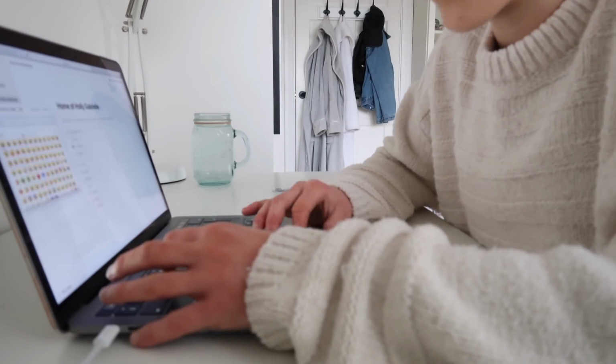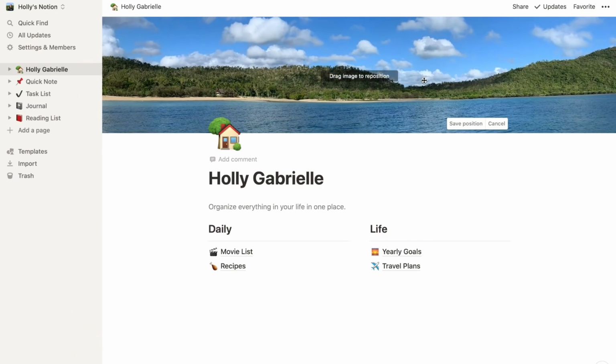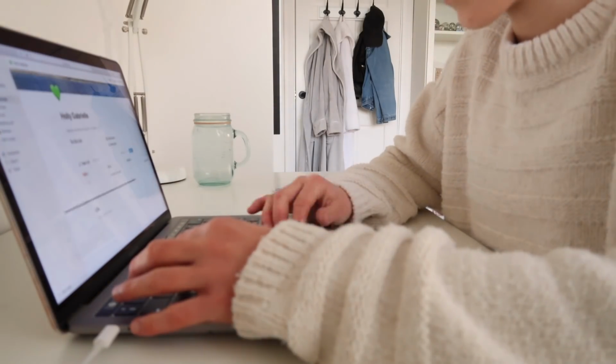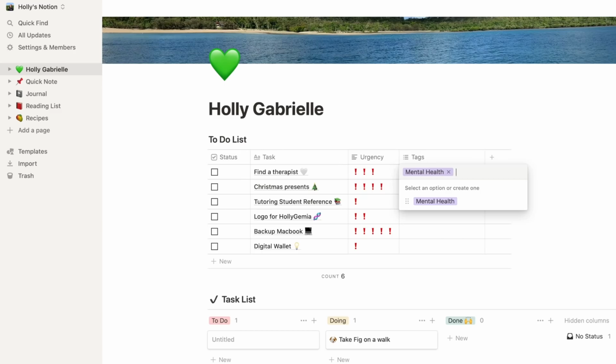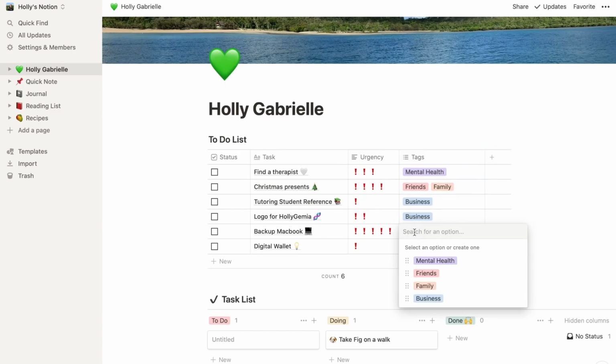And then I started to customize my home page. I added a cover photo, changed some of the emojis, and I firstly made this table to create a big master to-do list. Everything is super flexible, so you can change anything that they suggest or set as the default. I set different levels of urgency and then played around with adding different tags, but at this point I really didn't know how to properly use tags and what I was really doing.